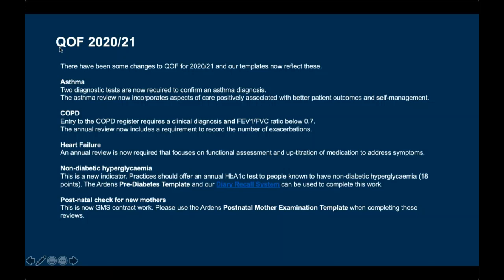And there's also a requirement to do a postnatal check for new mothers. This is now GMS contract work. It's not QOF work, and I suspect this will not change and it will remain in the contracts. And it's important your practices understand those requirements and what is expected so that you can complete that work.